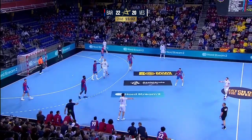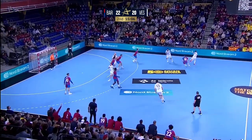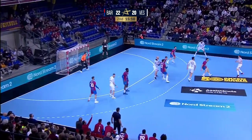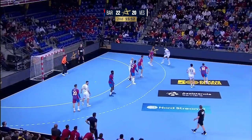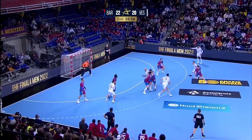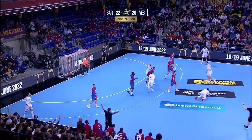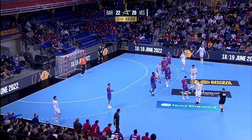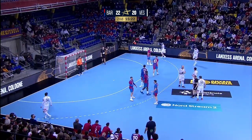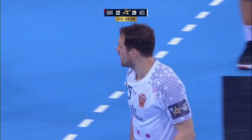Interesting looking at the fast break statistics there. 8 goals for Veszprém, 3 for Barca. Nenadic to go low, thought against it in the end. Bit of no man's land at the moment. This time gets it back in a more comfortable position. Back to Mahe. There's about 3 playmakers in there at the moment. And a little shove. Have a word. Back underway.